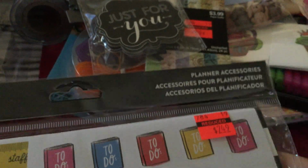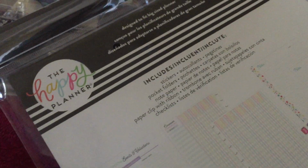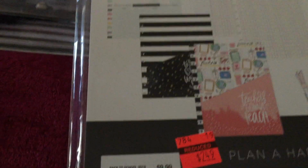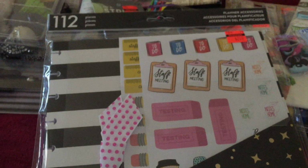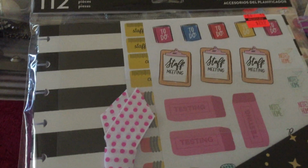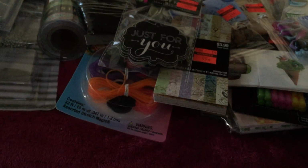So the original price for this is how much? It's $9.99, and it becomes only $2.49. So at least we have something reserved for a gift for a teacher. It has 112 pieces inside. So cute, so pretty. That's why we got that one.